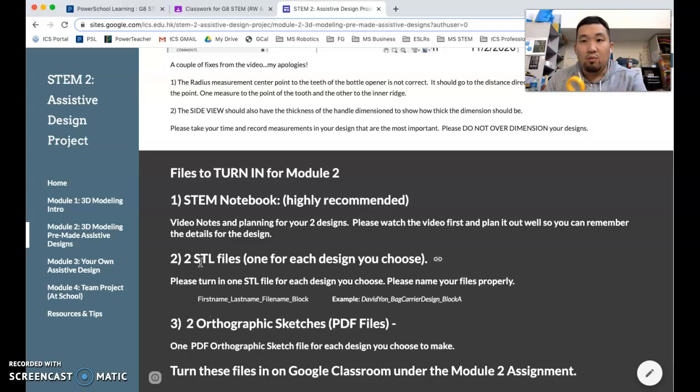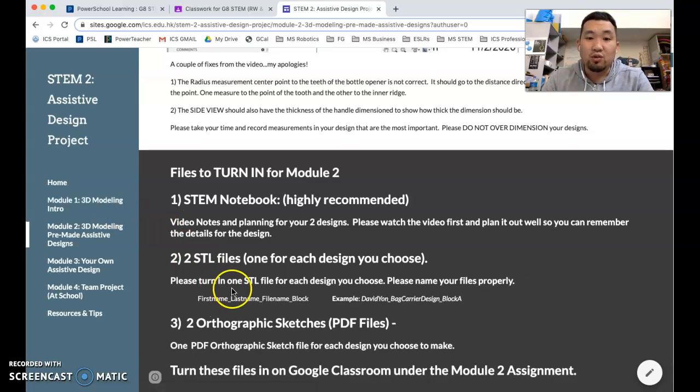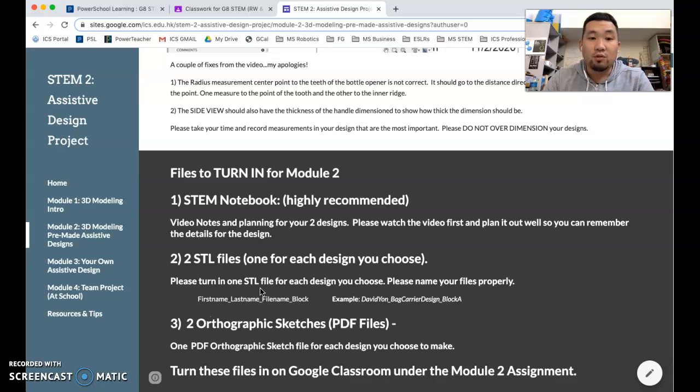Okay, so you make those designs, and you have to actually save them as an STL, and the instructions for that are on the first module site. So if you go back to the first module site, you'll see how to submit that STL or save that file as an STL. Make sure you name it properly, and then make sure you also get the PDF files finished for those respective designs. If you guys are using Tinkercad, you do the same way you did for Module 1. If you guys are using Fusion 360, then there are instructions on Module 1 that also explain that. So make sure you have those 2 files, and once those files are submitted, I'll get them back to you as soon as possible.